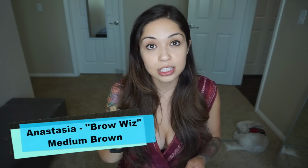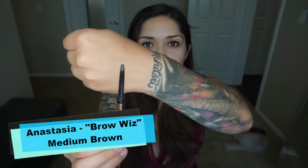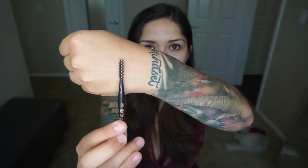So now I am going to use the Anastasia Beverly Hills Brow Wiz pencil. This one's double-sided, has a little pencil tip, and then it has this, what is this called, a spoolie at the back side or whatever. I'm not a makeup girl, so I'm not going to know the proper layers to put on in the right order, or the terminology for that matter, but this is just what I do, guys. So I'm going to use this to fill in my brows a little bit.